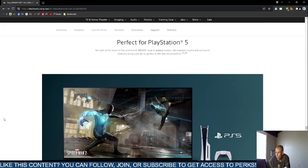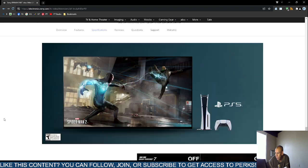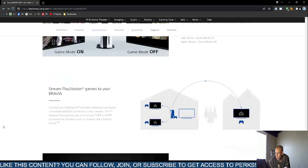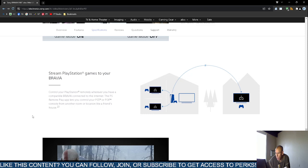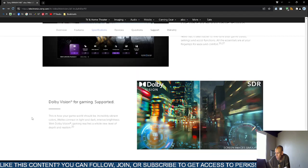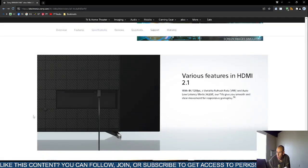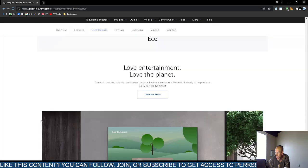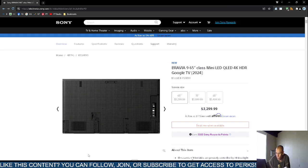Now gaming, they do feature Sony PlayStation 5. Automatic high definition resolution tone mapping, automatic genre picture mode, and you can control your PlayStation remotely. Okay, Dolby Vision. Features high definition multimedia interface 2.1 connector. 4K, 120 frames per second refresh rate, variable refresh rate, automatic low latency mode. That is this video pertaining to this.